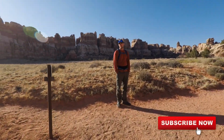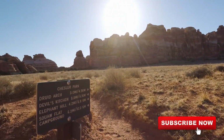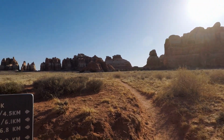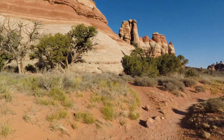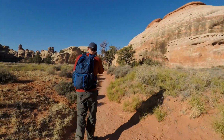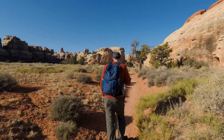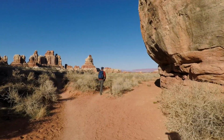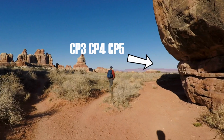So this to the left will take you to Druid Arch. 3 miles that way, so 6 miles round trip. We'll try to do that. I don't know. It'll be tough. Campsites are this way. All right, to the right, Chesler Park 3, 4, and 5.